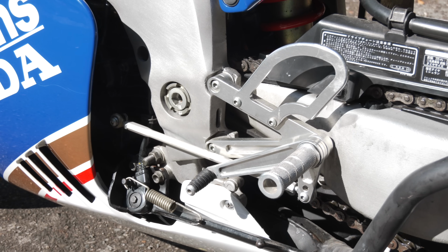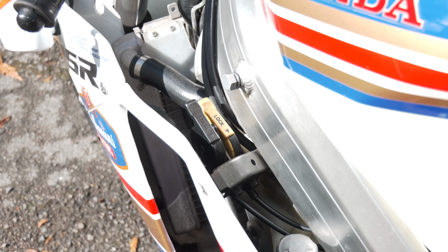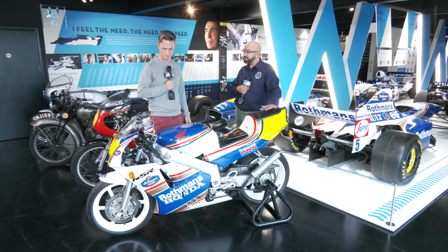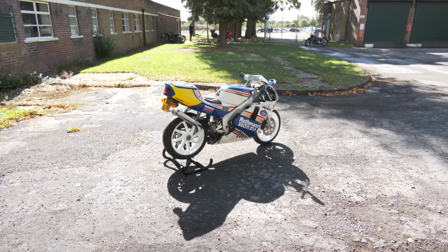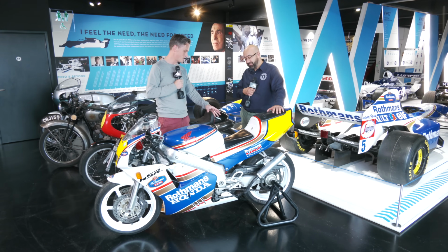And like you say, really up and coming, and kind of where the market is heading at the moment. Estimate £10,000 to £15,000, and it'll be very interesting to see what this sells for. It is in stunning condition. There's the bodywork, no cracking around the points where it fixes to the frame. Oh, I love the Pro Arm rear suspension on these.